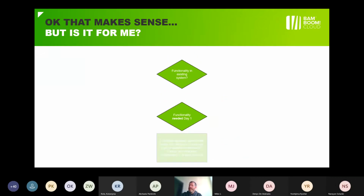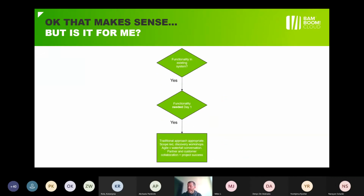Really, the only time when I think you need to be thinking about, okay, let's take that traditional approach, let's go into deep discovery workshops, scoping, have that conversation about the approach that we're going to take to the implementation itself, is if you're saying yes to all of these. Otherwise, I think MVP is worth a try. And the reason I'd say that is because you can see on the flowchart on screen here, the traditional approach, and again, traditional doesn't necessarily mean out of date, it just means the way that has worked for people previously. That can still work, and it can still work well.